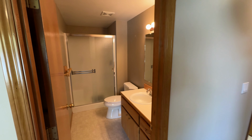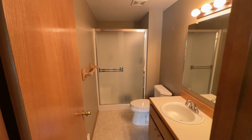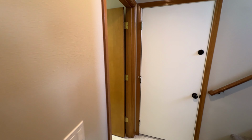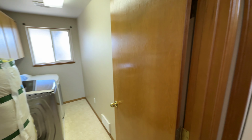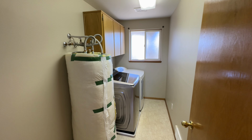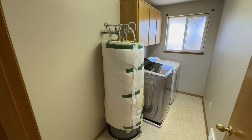Downstairs full bathroom. It's a walk-in shower, so if you have somebody that needs to be on a main floor and needs a step-in shower, that's super handy. There is space for a utility sink if someone wanted.